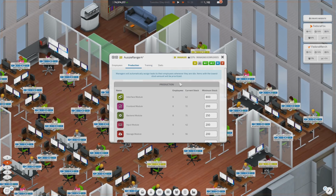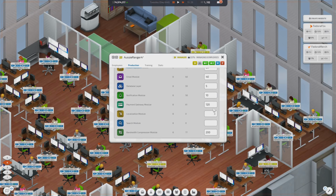Having different teams really focusing on other things is probably a good thing. Look at you, Aussie Ranger. Jesus. Let's do 100 here. You know what? Let's do 200 here. I need a lot of back-end modules. We'll leave storage module at 200 as well. Let's go, I don't know, 80 here and 80 here. Email modules, let's bump this up to 100.